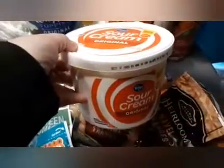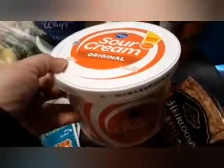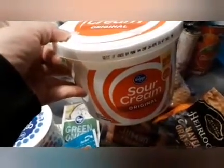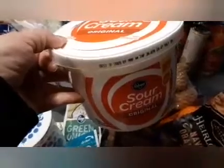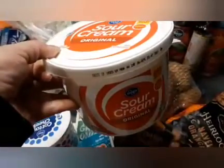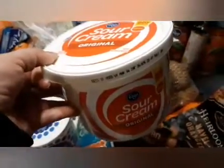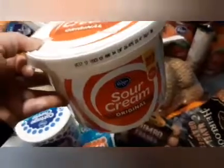Sour cream. I've got several recipes I'm going to be using sour cream for. I'm going to be using it for my dip. I'm going to be using it for my beef stroganoff. I'm going to be making some kickoff burgers this week. If you don't know what those are, I'm planning on maybe doing a video for those. It's a quick, easy meal, and it's very, very yummy. And my parents used to make it on football Sundays. So anyway, I'm going to be using a lot of sour cream.